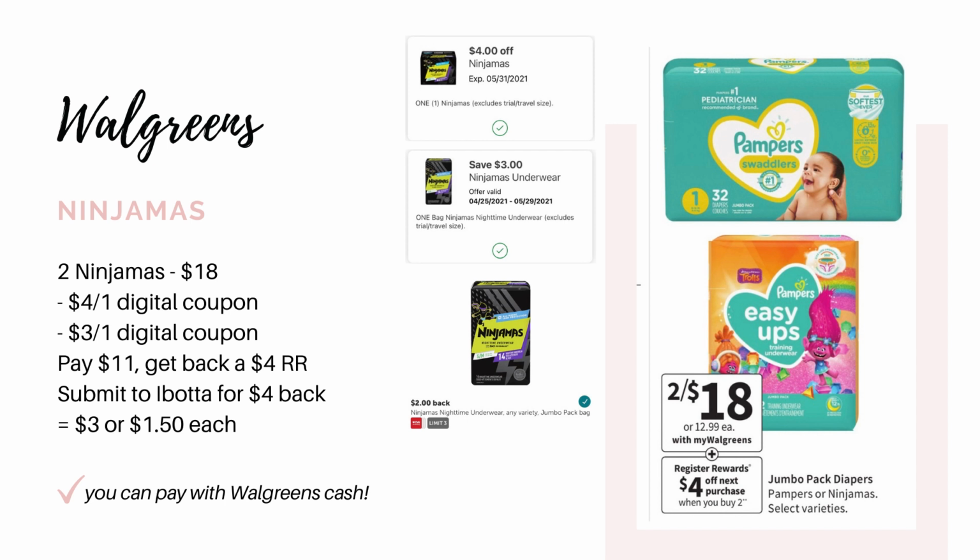Now, if you don't have the $3 and the $4 digitals, we do have a $5 off of 2 digital coupon that you could use instead. That would make it $5 for both packs or $2.50 each. So either way, still a really great deal on some Ninjamas.